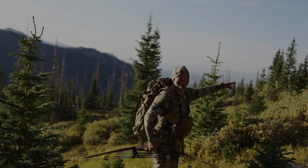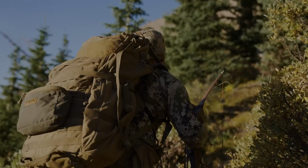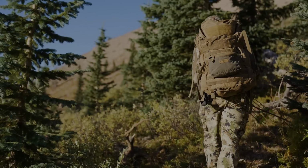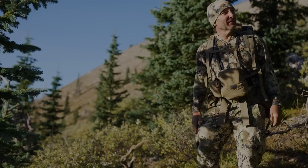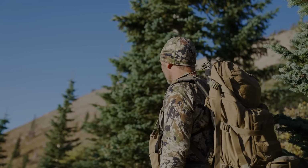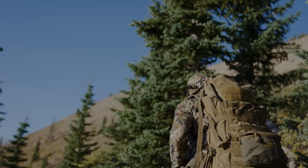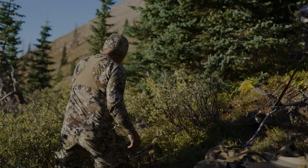Right there, dude. 10 yards. Look at that. No way. No way. We lost blood. It couldn't have been 20 yards from there. And we came by and searched this whole flat out here in those jack pines, 200 yards out. And we couldn't have walked 10 yards from them here. Unbelievable.